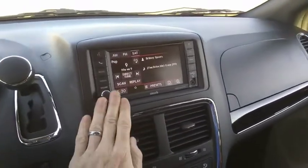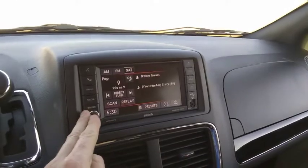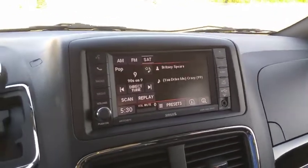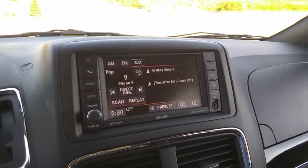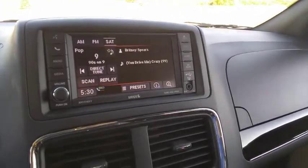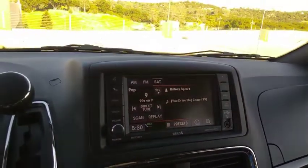We'll go ahead and light that up here. I've got the old version of Dodge Uconnect. So the interface here, the display is a little bit dated. That gives away some of the age of the vehicle. It's not as clear and crisp as some of the newer Uconnect systems and more modern Chrysler products, but it's still pretty user-friendly.